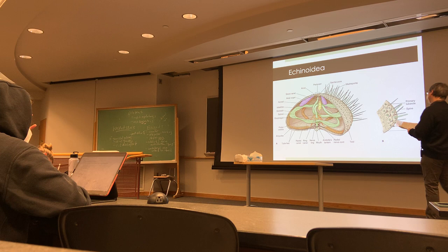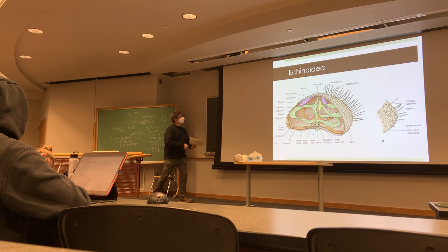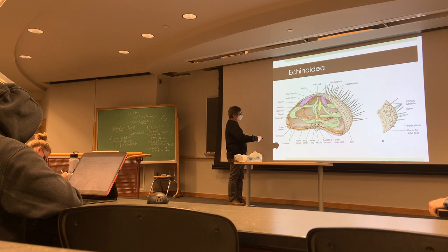So here's an image from the text, aspects of internal anatomy, to couple this with what we've learned about the external anatomy. We'll go through some of the different systems. Here again, this is a regular urchin, of course. The periproct region is located at the top. The anus is there. The mouth is here.